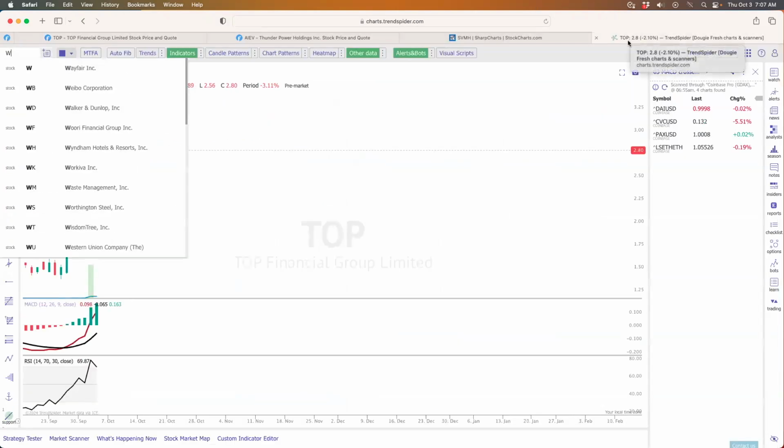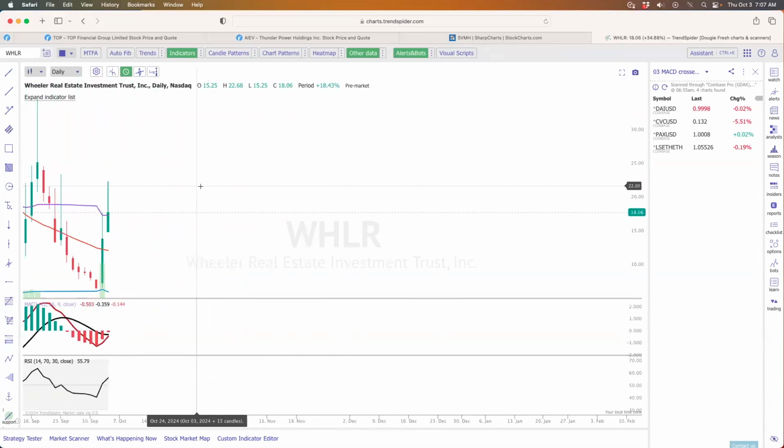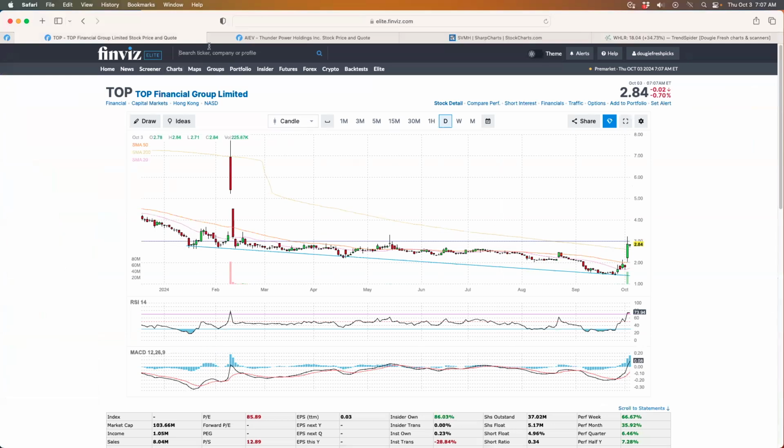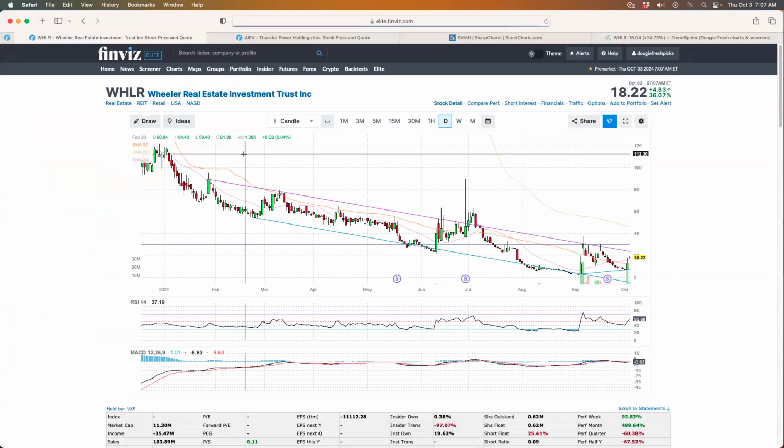WHLR, another one that we had on the list and we went over. And this one was popping up yesterday and it's up today. Holy cow. It got up to 22.68 this morning. I actually posted about it yesterday, and boom, it's just curling up to that line. It's not even getting there. So I would expect it to try to hit the line and probably come down right there. WHLR. But wow, what a runner right there.